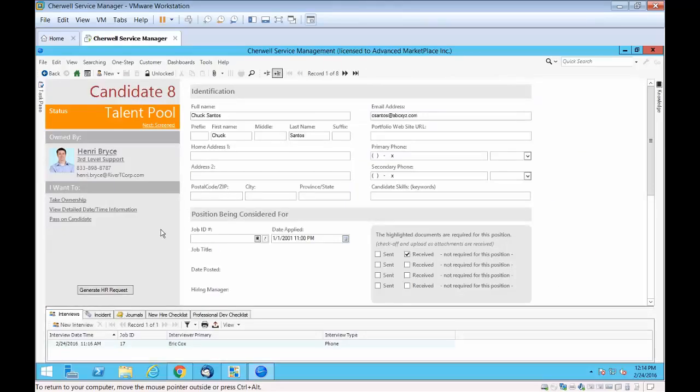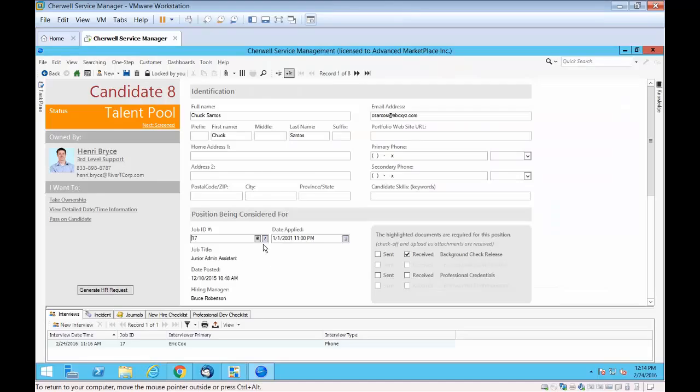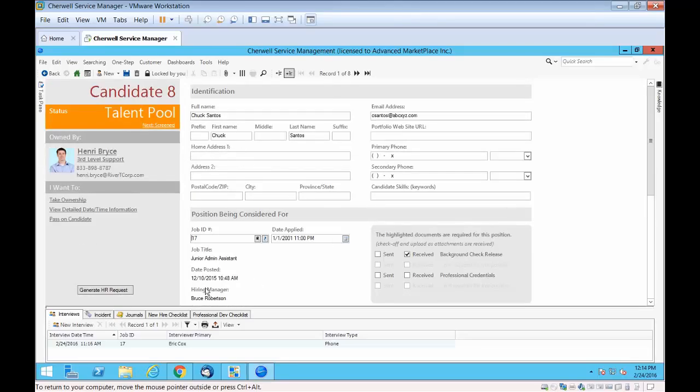So I'm looking at Chuck Santos, and at this point, I don't have him in a job yet. He's in a talent pool, and I'm going to go ahead and associate him with a job. So let's associate him with the junior admin job. You can see that these fields were already part of the map here, the common fields. And we now have a hiring manager. And this is going to be important in the new hire process, because this person is going to own a piece of the overall process.